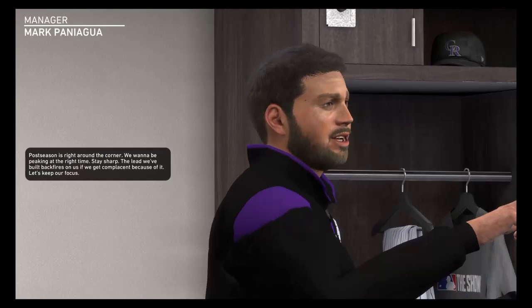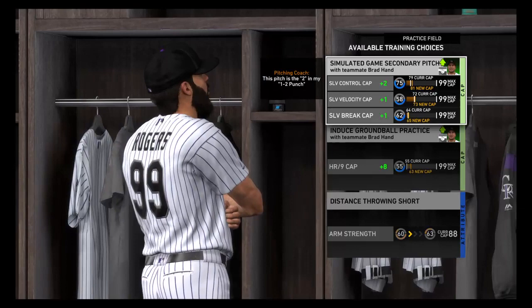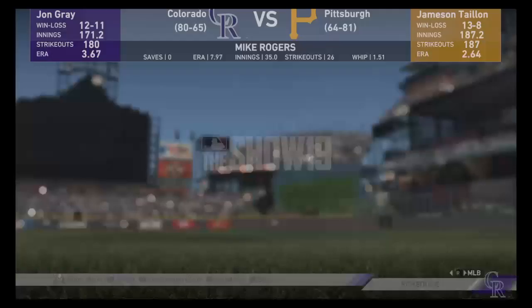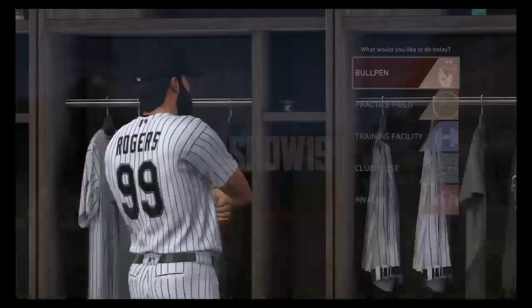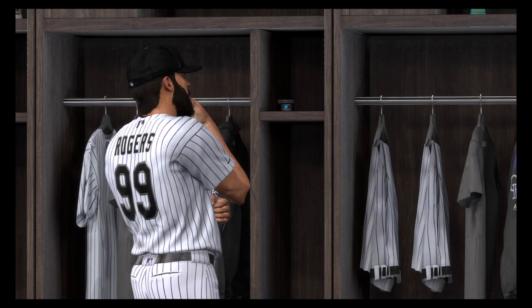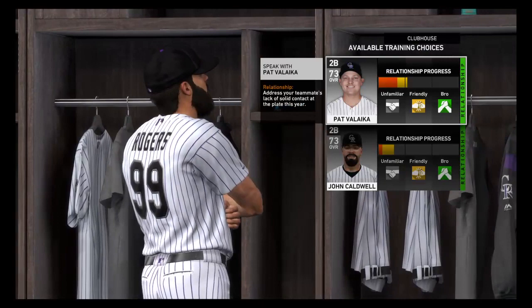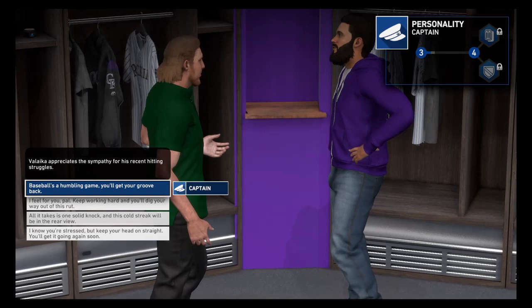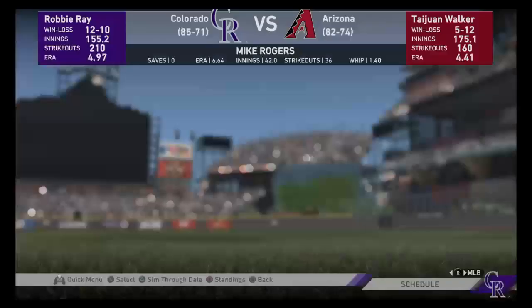Late in the season and way up in the race, a team is reminded not to take its eye off the ball. With the team's chances hanging by a thread, this skipper calls for a last stand. A manager addresses his team before a pivotal series.